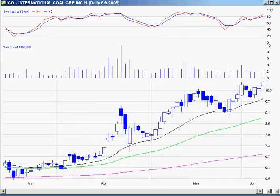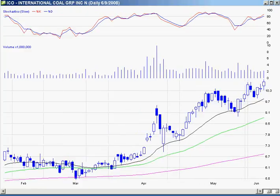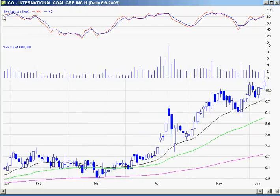Here's another good pattern here. ICO, International Coal Group Incorporated. Again, nice upward trend line. Stochastics getting unbedded. We're making 52-week highs. I'm actually bringing you stocks that are showing great strength here today. I'm not messing around. I'm going where the money's going. And these just look like potential setups for continuation moves tomorrow. ICO looking good.